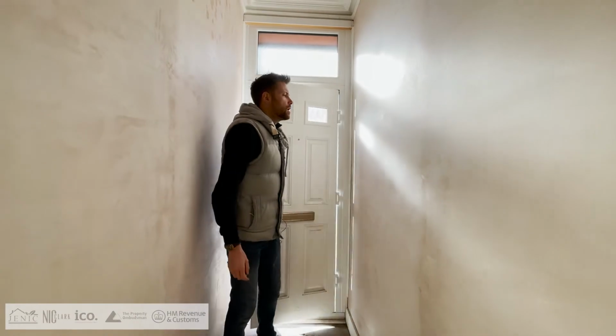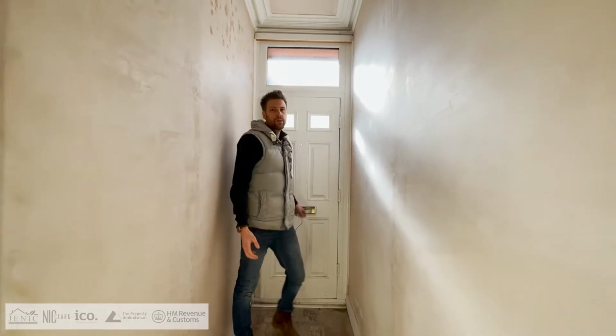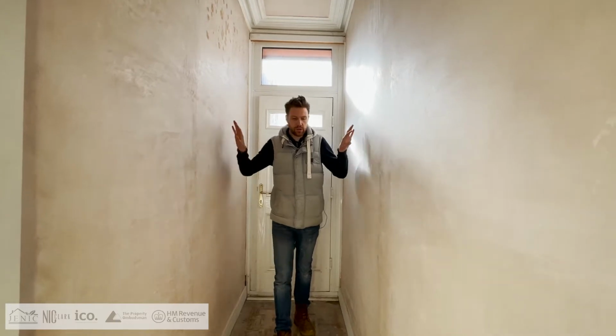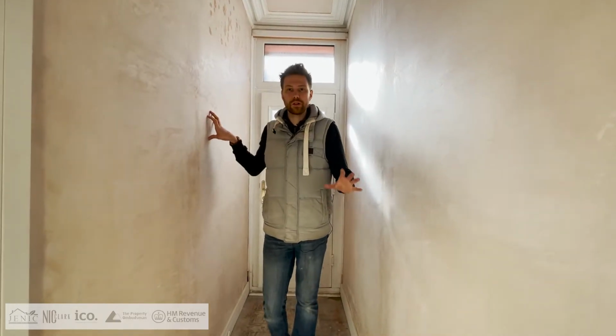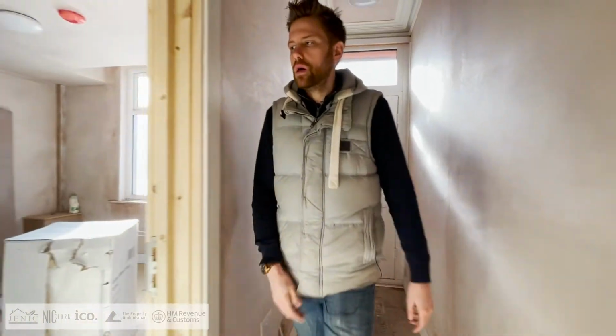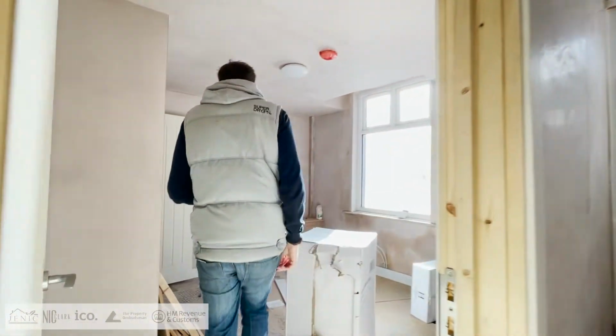Okay, so we're here. This is the 3-bedroom HMO with en suites. Everything's been all skimmed in here. We're just waiting for the second fix plumbing to be finished, and we're also going to have the radiators installed fairly soon. So second fix plumbing has started.